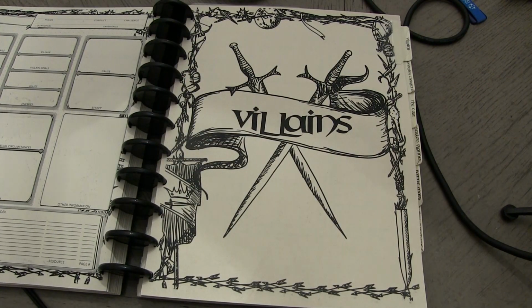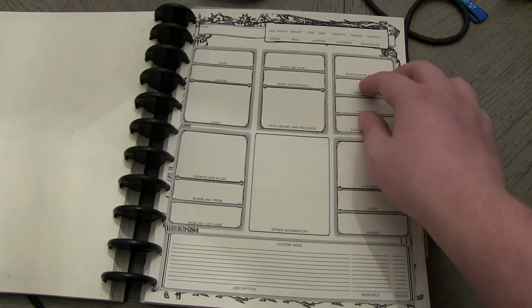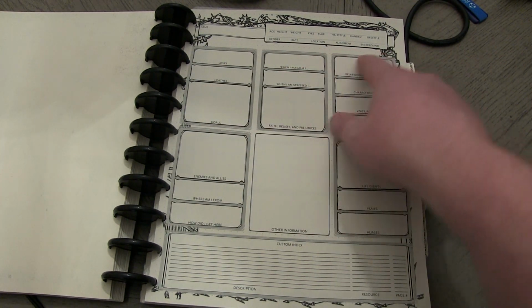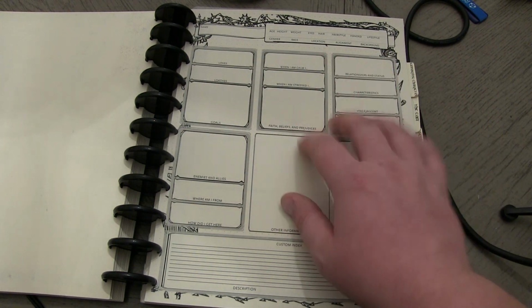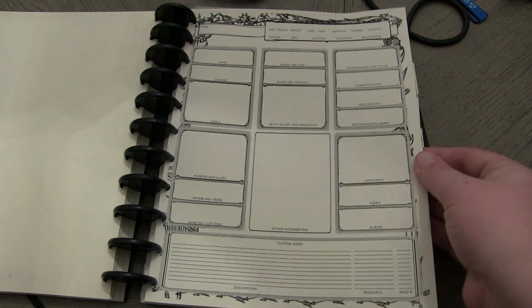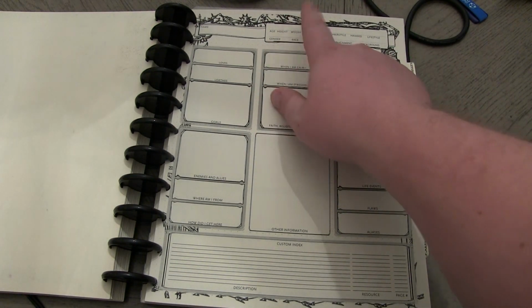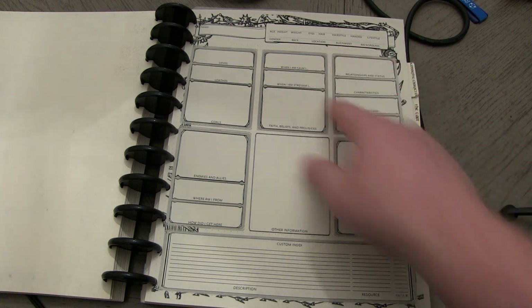We have a villain section for all of your villains in the game. So, alright, this is cool. So, loves, loathes, goals. Tons of personality traits for your villain. That seems like what this is really a lot. So, you can really get in-depth with your villains. Same thing as a character sheet. Age, height, weight, hair color, descriptive stuff.